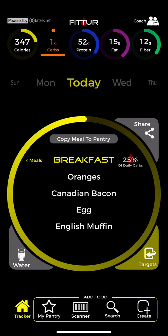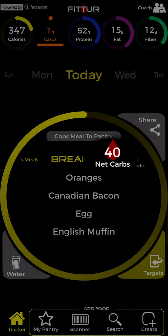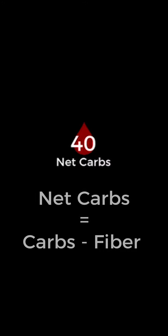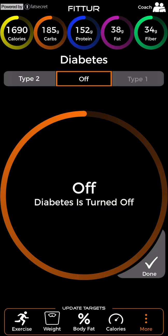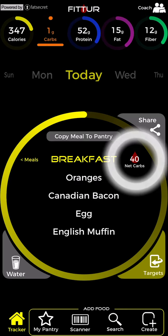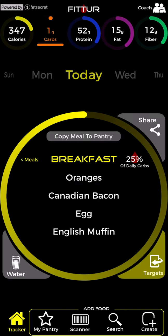Tap the blood drop to flip to the other side and it displays the net carbs for your entire meal. Fitter calculates your net carbs by subtracting the fiber carbs that don't dump sugar into your bloodstream from the ones that do. By selecting type 1 diabetes, this is your default view. No more guessing the amount of your insulin bolus. With a single tap, you can check either side of the blood drop, percent of daily carbs on one side, net carbs on the other.